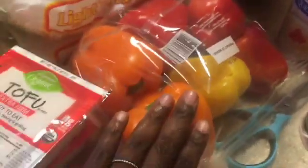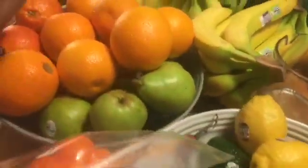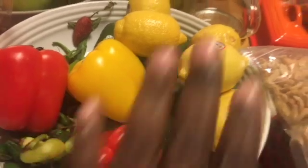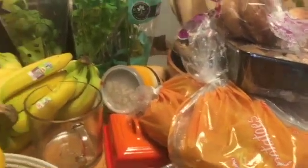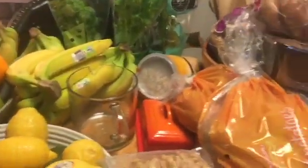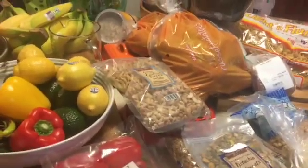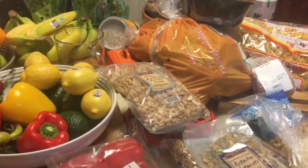I have some shallots here, more peppers, grits, oatmeal, and some grapes, lots of bananas, oranges, 2 blood oranges for myself because they're so delicious, some lemons, avocado, potatoes, and I think that's it. Oh, and those herbs, those are for a project that we have going on. So I'm going to clear this out of the way and then get started with the recipe.